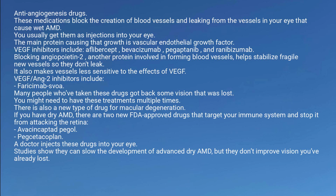Blocking angiopoietin-2, another protein involved in forming blood vessels, helps stabilize fragile new vessels so they don't leak. It also makes vessels less sensitive to the effects of VEGF. VEGF, Ang2 inhibitors include faricimab (Vabysmo). Many people who've taken these drugs got back some vision that was lost. You might need to have these treatments multiple times.